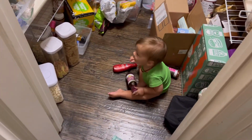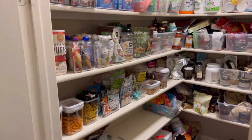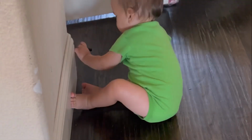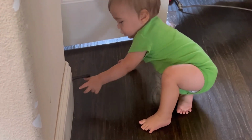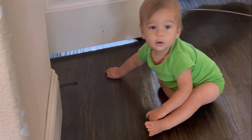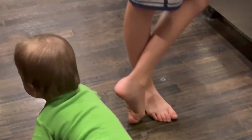Cannon. So this is what happens while I'm trying to organize. The little dude makes a mess. It's coming along. Cannon. Is that fun? Oh, going to make more messes. How am I supposed to get anything done with you, buddy? I love you.